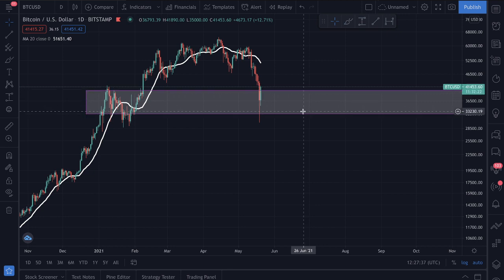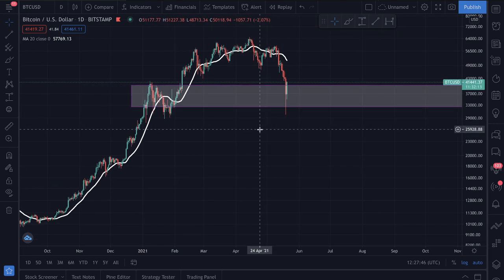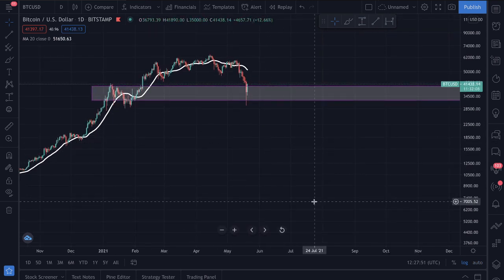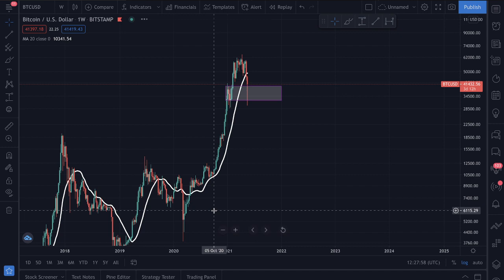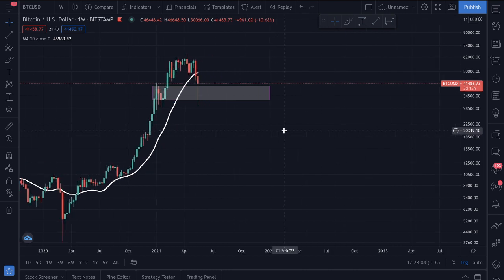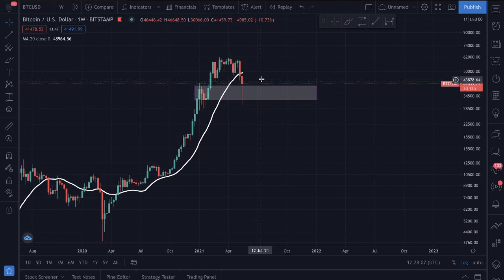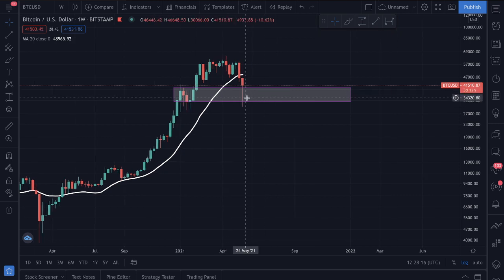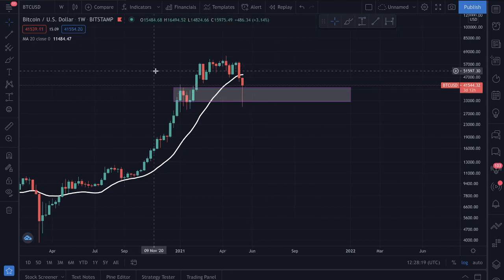I do think that this band will hold. However, if anything, yesterday has shown us that it can wick lower. You can see it on the chart. So with that said, if Bitcoin is able to rally from here, let's do some scenario work. If Bitcoin's able to hold at this level here and come rallying back, we're 10% away from the week open, which is where the 21-week EMA is.